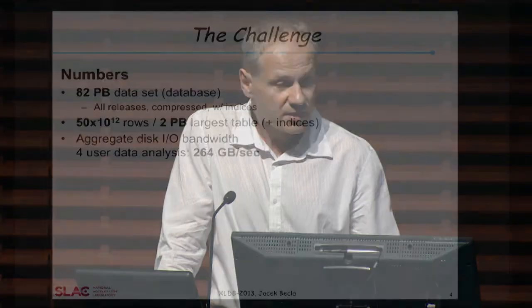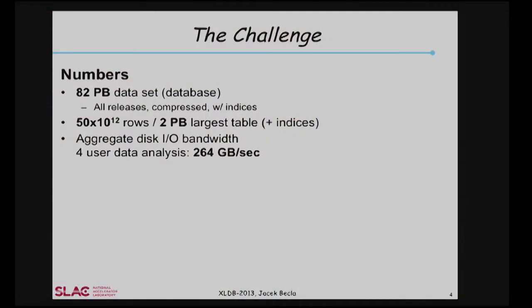So what is the challenge? In terms of the numbers, when we just run it through the spreadsheets, we can see the numbers reaching 82 petabytes. That's just the database. I'm not talking about images at all. That's another 60 or so petabytes compressed. So the 82 petabytes is all data releases compressed with all the indexes, single copy. If we look at the individual table, we are talking about something like 50 trillion rows in one table. That table will have about 2 petabytes.